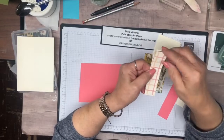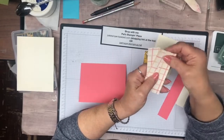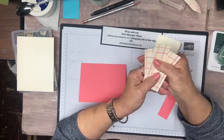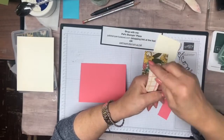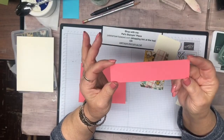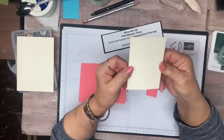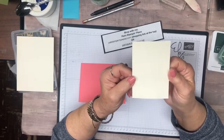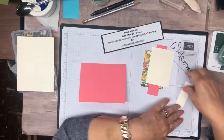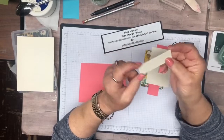What you do need to watch for on this back side, or any of these, is to make sure that your directional design goes the right way. I'll show you that with another card that I made up. So you need a piece that is 5.5 by 1 1/4. Another piece that is the same as that DSP, 2 3/4 by 4, that's going to go on the inside. And then a small piece for the sentiment that is 1 by 2 3/4.